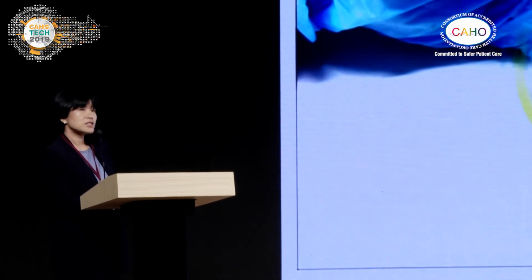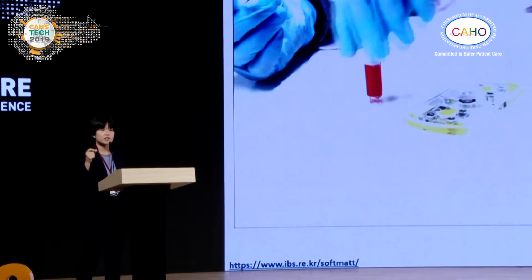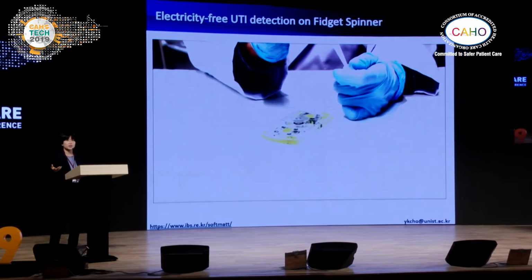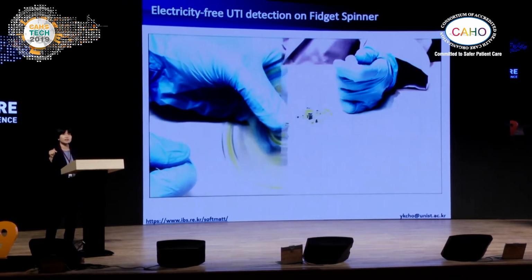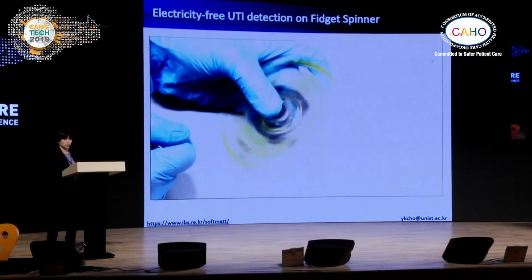The resolution is not really good, but then you can spin them, and we can enrich the bacteria on top of these small devices, and then we can just add a color reagent, and we can see whether the patient has bacteria or not. And if we treat with and without antibiotics, we can tell whether the antibiotic works for this specific patient or not.